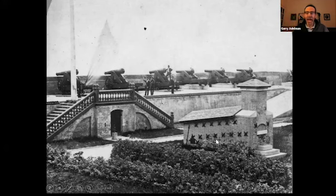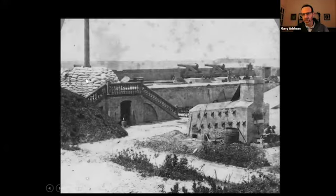And the photographer came back several months later after the war had started, and you see a much different situation. Sandbags. You see one of the cannons turned directly toward Fort Sumter in the distance. You see all the shrubbery is gone.